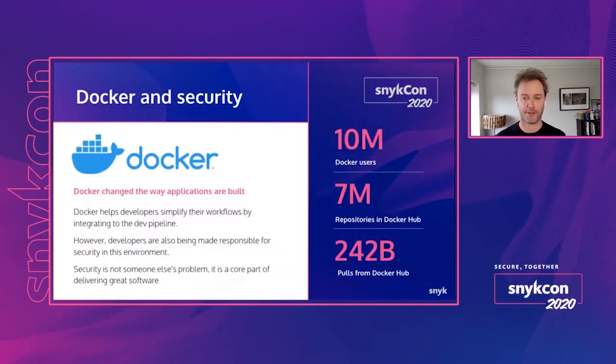So Docker and security, why does this matter? Why does scanning matter? Why are we all here? Docker really changed the way people build applications. We have 10 million users using Docker. They have 7 million repositories on Docker Hub, and there are hundreds of billions of pulls of images.